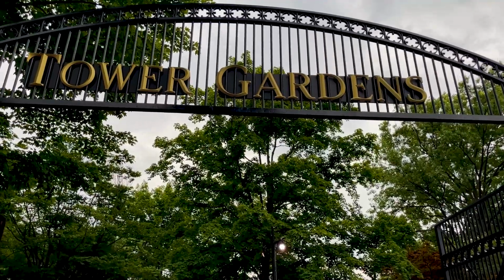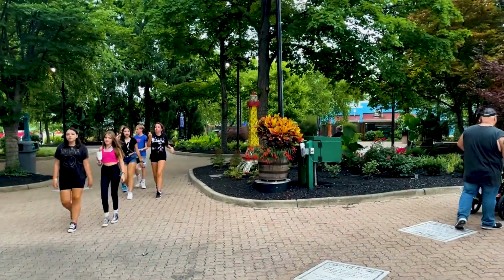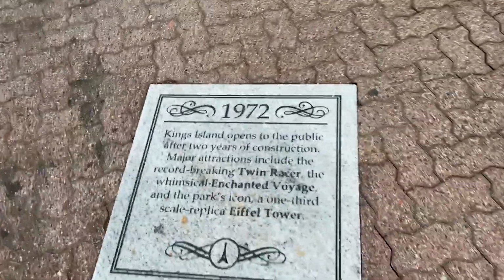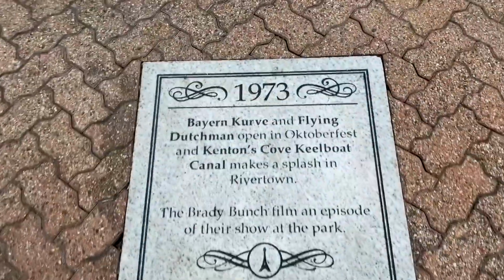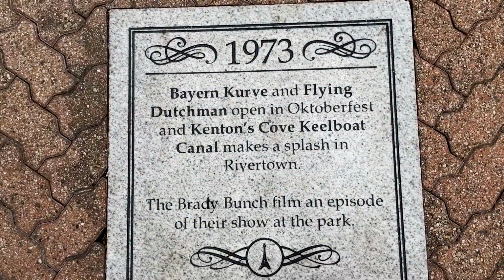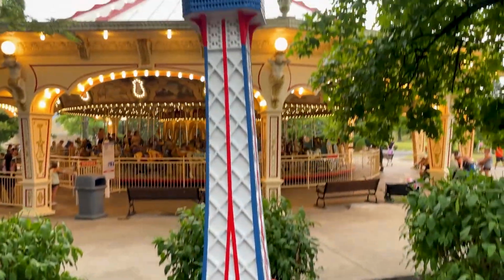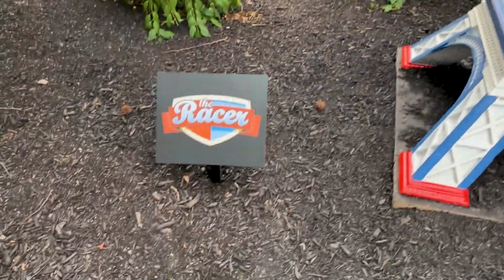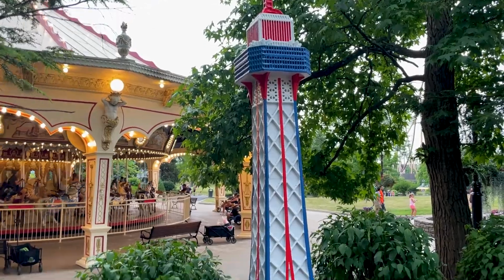Just to the left of the Eiffel Tower is the Tower Gardens, which actually explains the history of Kings Island through different forms of Eiffel Towers. So each stone has a different thing talking about different things that are opened here at Kings Island, including Bayern Curve and the Flying Dutchman. A bunch of different stuff, but let's check out some of these Eiffel Towers. The first one we come to is an Eiffel Tower for Racer. The Racer, not to be confused with Racer from Kennywood, but a racing wooden coaster nonetheless.